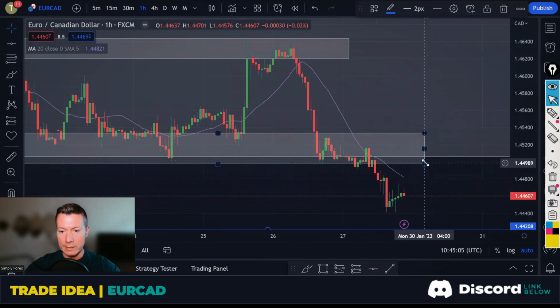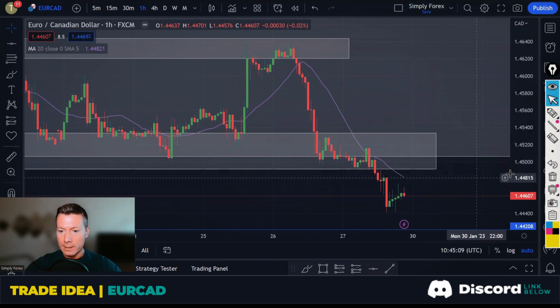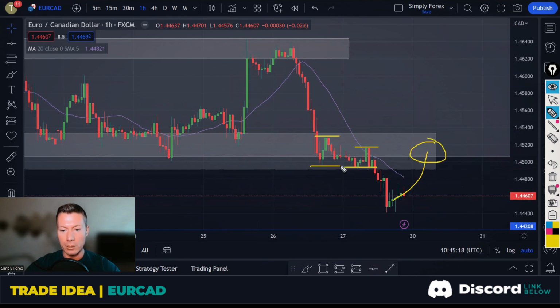So this was our grey zone. I'm probably going to change it slightly. But not much has changed, guys. I still want to see price come back up into this grey zone, perhaps test some of these last highs or even these lows here. We get a bearish reaction. We can then take the trade back down to this last low, close 80% and then leave 20% to run. Or this could be our first target, this 144.20. But yeah, looking for shorts on Euro Canadian dollar.